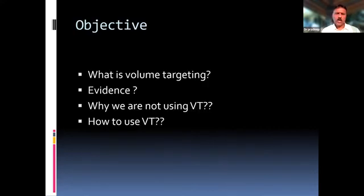Twenty minutes is too short a time to talk on any important topic on ventilation, but what I'm going to quickly go over is what is volume targeting, what is the evidence that is available, and why probably we are still not using it as much as we had expected, and how do we use it, with very practical tips. So I'm going to give more of an overview.